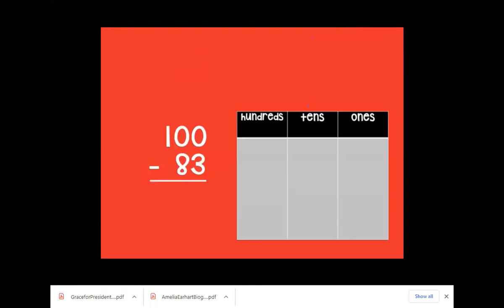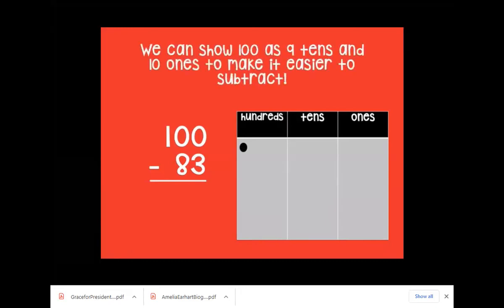So let's look at it. So we have 100 minus 8. So when I do this, I can't subtract in the 1 or in the 10 place. I can use that awesome strategy. I'm taking 100 as 9 tens and 10 ones. Now I have 10 ones right there. So let me show you what we did on our first one. So now we have 0 hundreds, 9 tens, 10 ones.